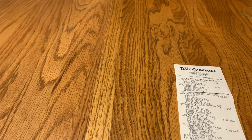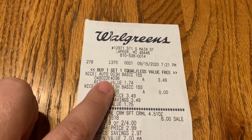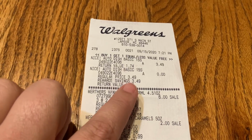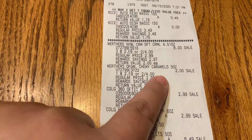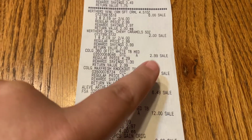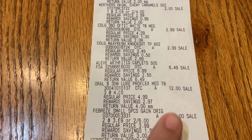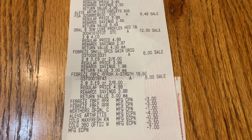So anyways, here is my receipt. Here is the nice dish tabs or dish packs for $3.49 a piece, or $1.75 a piece. Here is the Werther's. Here is the Werther's here and here. Here is my Colgate at $2.99 a piece. Here is my Aleve for $6.49. And then here's my Oral-B for $12. And then both of my Febreze's for $6 a piece.